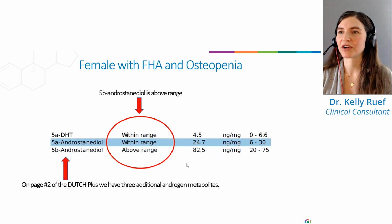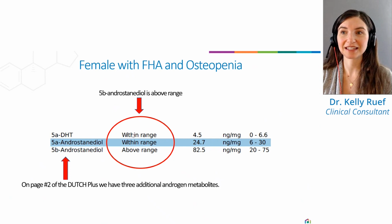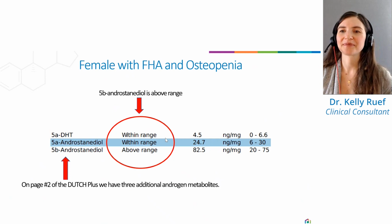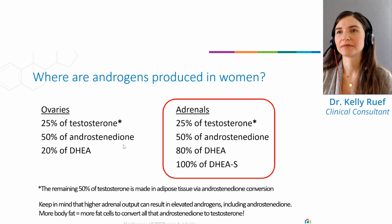But these other ones are within range for her age. And if you look on page 2, there are 3 metabolites on page 2 that are not on page 3, so I always point them out. Make sure you always go back to page 2, because especially the 5-alpha DHT is our most potent androgen. It's the active form of testosterone, so we don't want to miss it. On page 2, she looks pretty good. Her 5-beta is above range. These two are downstream metabolites of testosterone, but they're not nearly as androgenic as testosterone or DHT or DHEA, but still, it's a little on the high side. So her androgens are a little on the high side.